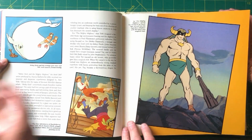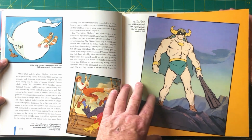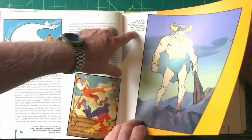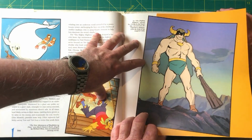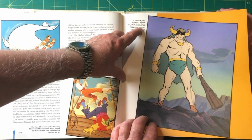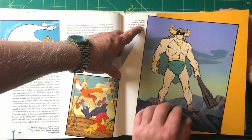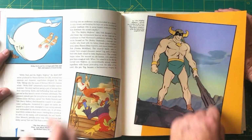So again, Hanna-Barbera exploring different ideas for cartoon shows. And there's Huckleberry Finn, never saw that. Mighty Mightor, again, this is a caveman sort of thing. It's like Mighty Thor. Yeah, Thor came out with the success of Jack Kirby's Mighty Thor. But they had Thor, who was a bit like Tarzan, a caveman guy.